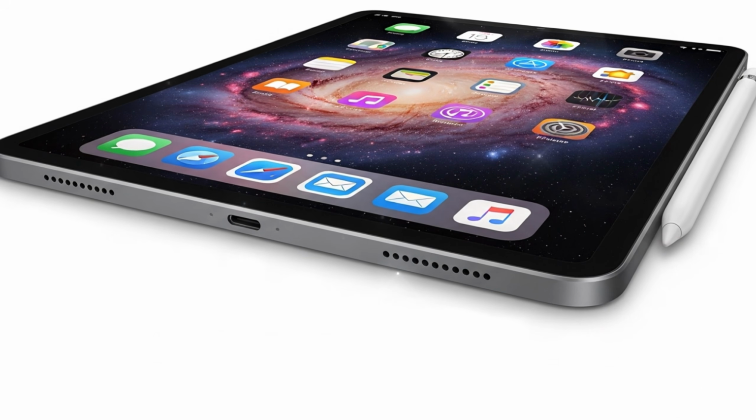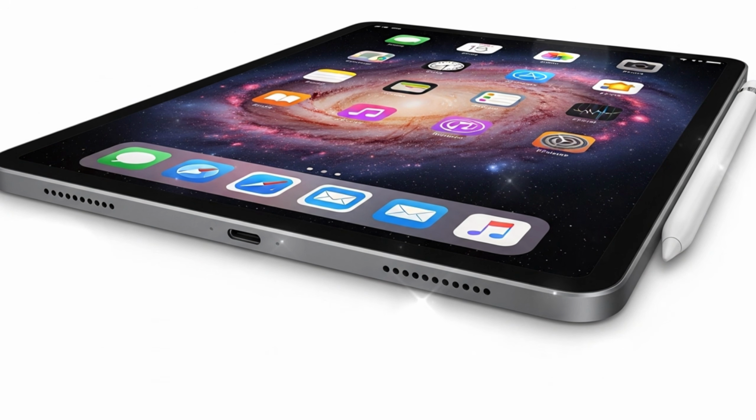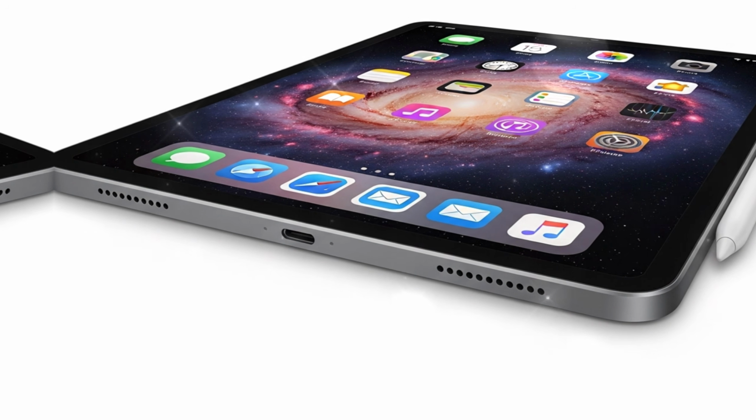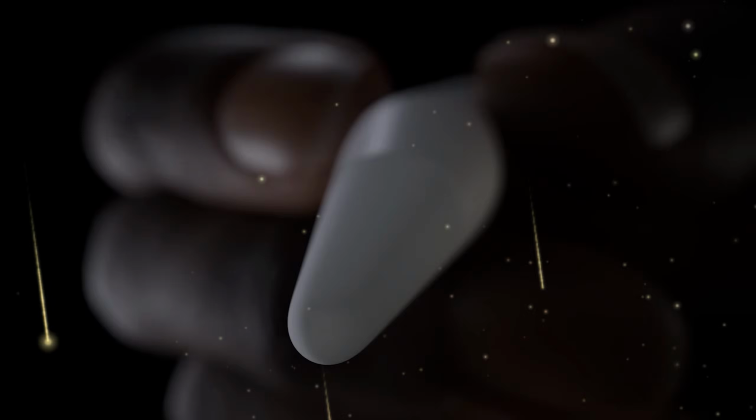Why? Because the Apple Pencil Pro is coming to the entry level. Imagine having the squeeze gesture, the barrel roll, and haptic feedback on a tablet that costs less than $400. This isn't just an upgrade, it's a takeover of the student and creative market.